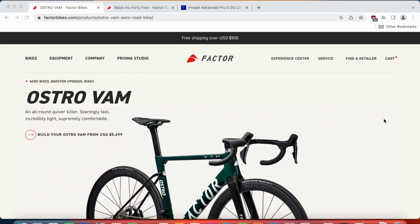So you see this FACTOR OSTRO VAM, it's an aero road bike, which is also designed to be comfortable and also designed to be lightweight. So as Factor says on their website, this bike is their all-rounder bike, and they've tried to achieve this almost like a holy grail of let's make it aerodynamically optimized and light and comfortable.